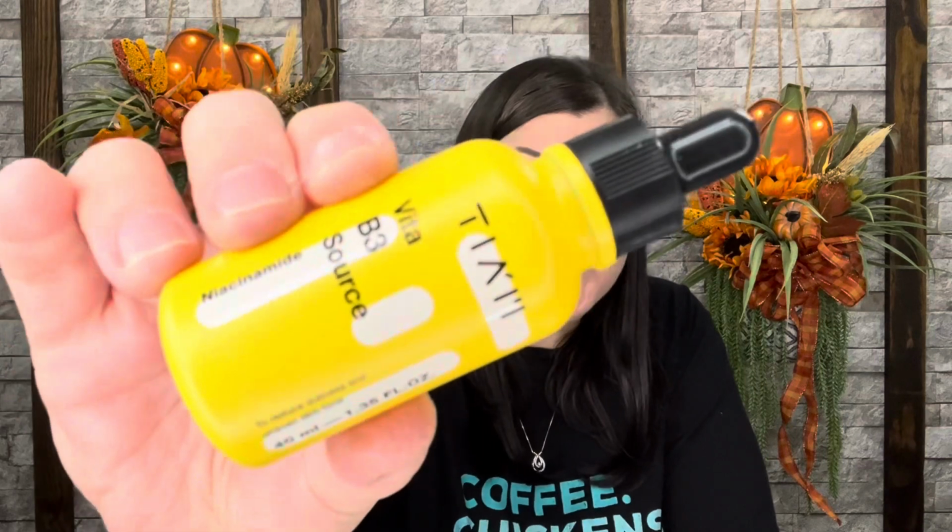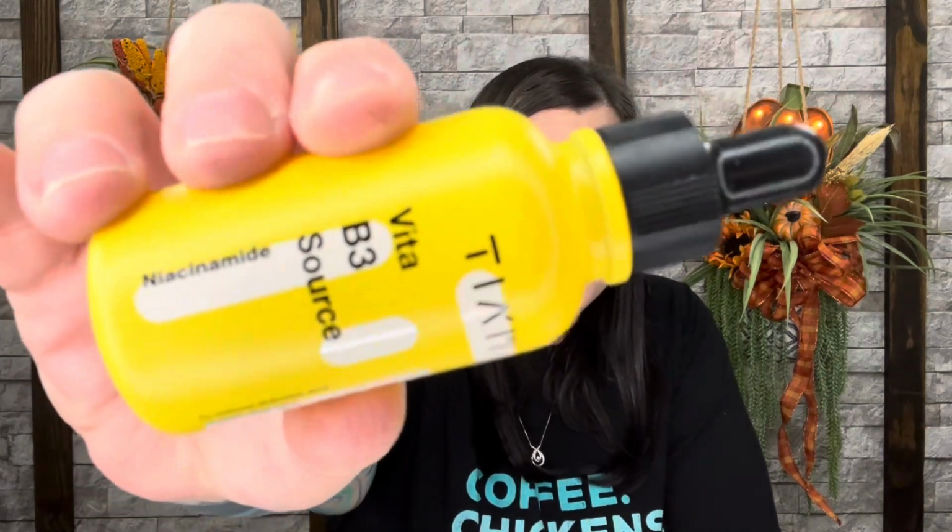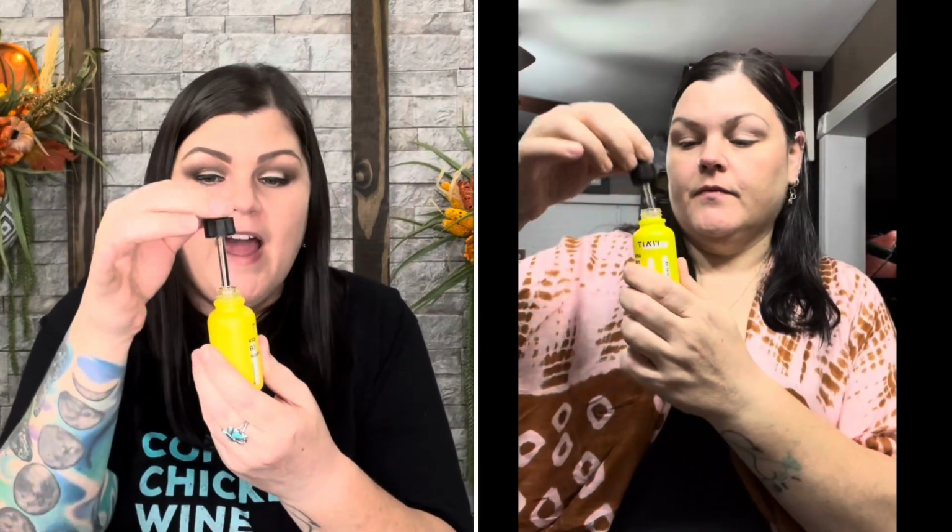And then after I'm done with my toner, I start with this product right here. I absolutely love this serum. It's the Vita B3 Source. I just open this up, squeeze a little bit of the product out, run it around my face, mix it all in, rub it in, let it dry, and oh my gosh, I like this.